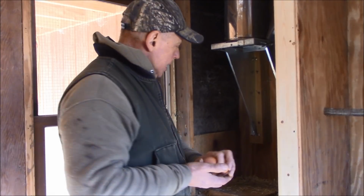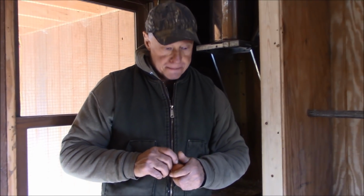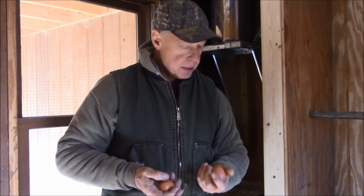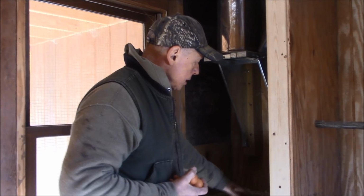They don't lay all at the same time. We got one of the barred rocks that lays late in the evening. But we've been getting 6 and 7 a day. We got 7 yesterday and I think 7 the day before. And 6 the day before that. So anyway, I got to do something.